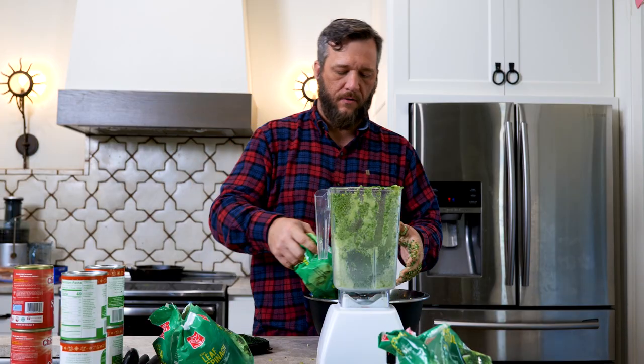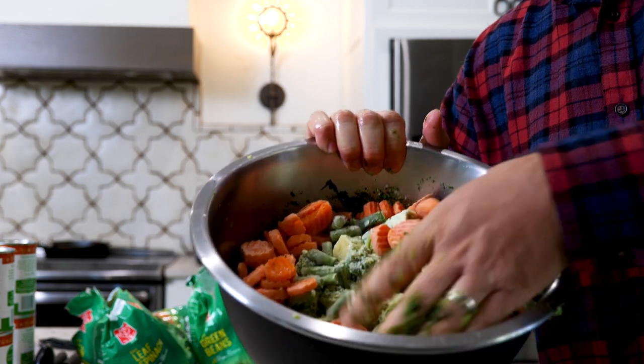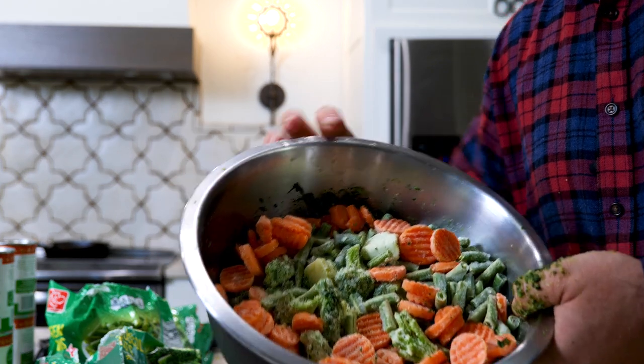Frozen green beans, I'm just gonna throw these in just like they are. So I got carrots, broccoli, spinach, green beans, all in there so far.